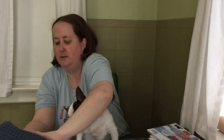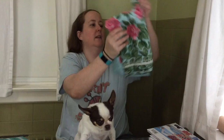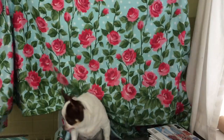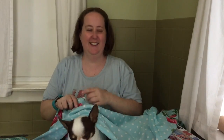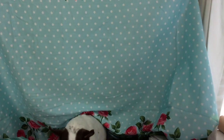For that, I picked up this fabric in the clearance section. It's 100% rayon, and Dewey, you're swollen. It's really pretty. Okay, on one side it had these roses that'll go across the bottom of the skirt with this really nice polka dot at the top. On the other end is the polka dot with some roses at the top.